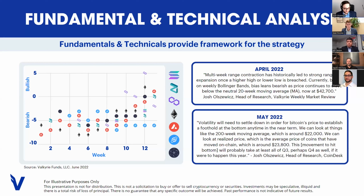And by assigning sort of values to these on a week-over-week basis, we can kind of see in a broad way which chain may be leading another chain. And oftentimes we do see a pickup in on-chain activity or a pickup in the fundamentals preceding price. A lot of times it'll act hand in hand.